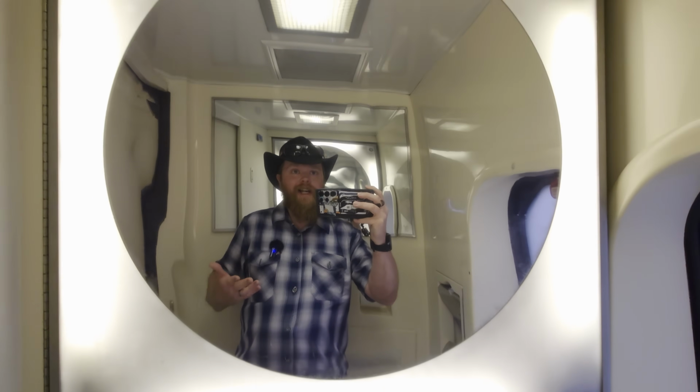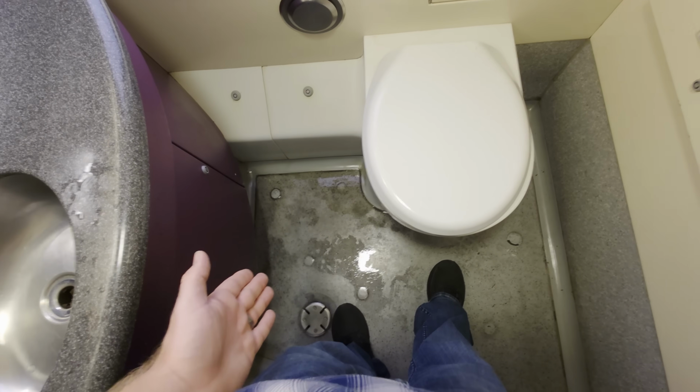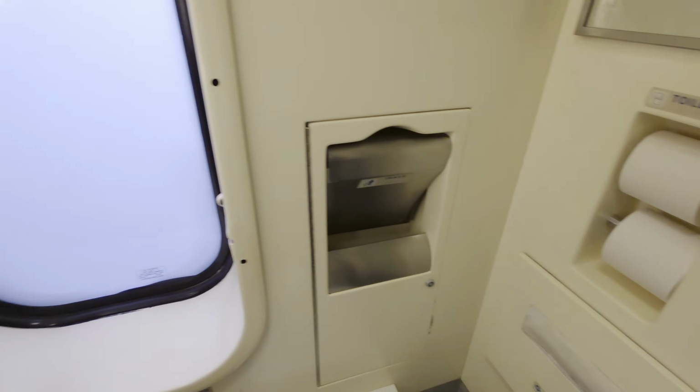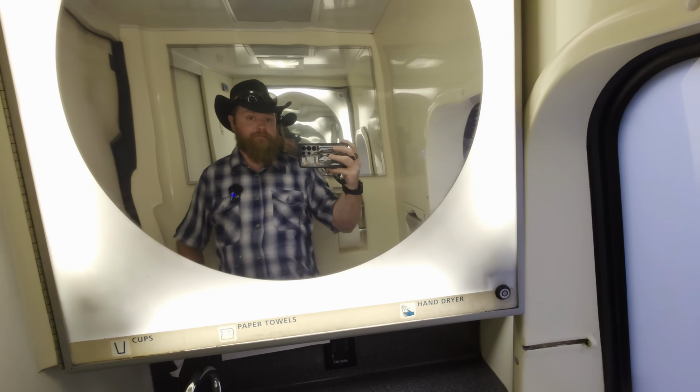Of course, the non-accessible bathroom is going to be a little bit smaller, and your mirror a little wavier. You have your sink, and you have your throne. There's a little bit of water on the ground, and with how bumpy it's been, I'm not too surprised. But of course, it still has everything you need, including a window. Not quite as spacious as the other ones, but it'll still get the job done.